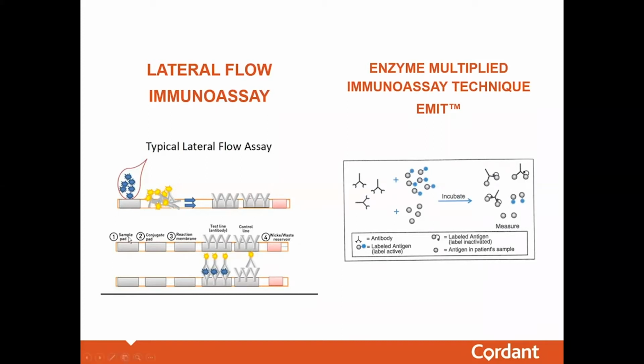So the sample is put on the pad, or the dipstick device is inserted into the specimen. The specimen wicks up, picks up the conjugate from the conjugate pad, the reaction membrane where everything is mixed up. Then the sample wicks further up the test strip. And if you look at the bottom panel here, these antibodies are directed against the drug that's of interest. If there is drug present in the particular sample, the drug binds to the antibody that's embedded onto the test line area. And I'll show an example of that a little bit.